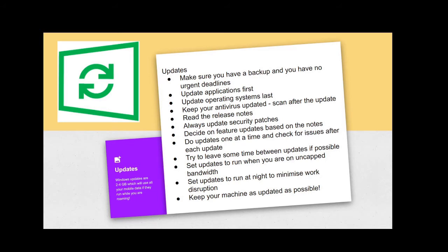Some of the things that you should notice are that you should update the applications first. Some applications only run on older operating systems, so it's always best to have the latest version of the application installed and running before you go and update the operating system that lives below that, to minimize the chances of the new operating system leaving the old application not working at all.